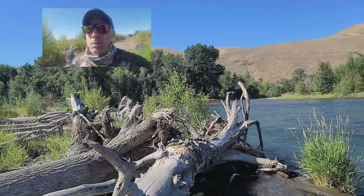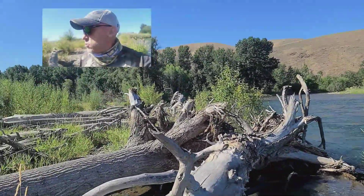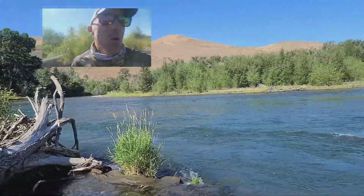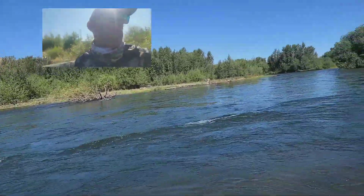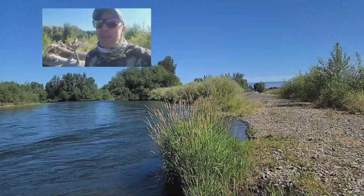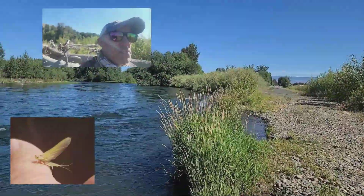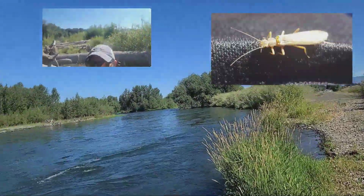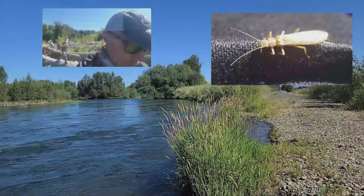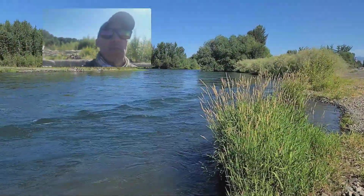So as we start seeing those warm temperatures get up in the 90s or even triple digit marks, our aquatic hatches really become pretty sparse. I mean, there might be a few bugs around, kind of tail end of PMDs now, a few yellow sallies around, a few green drakes, still a few lingering golden stones too, but it's starting to get real minimal.